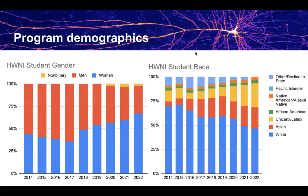Here are some program demographics that I asked our program manager for. These were the only demographics that she was able to share with me. So I want to put a huge caveat: gender and race by no means encapsulate the full extent of the identities in our student body. I'm also disappointed that the student race poll doesn't include many different identities such as mixed racial identity, and race is not really a hard and fast identity by any means.